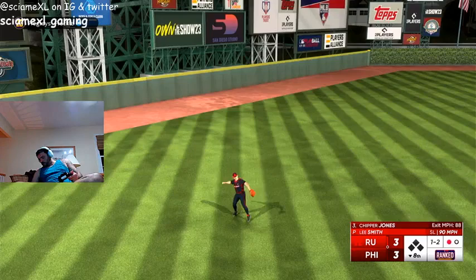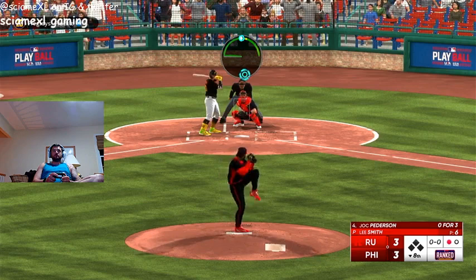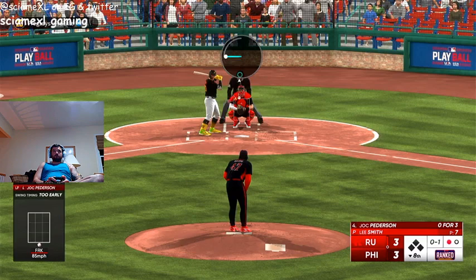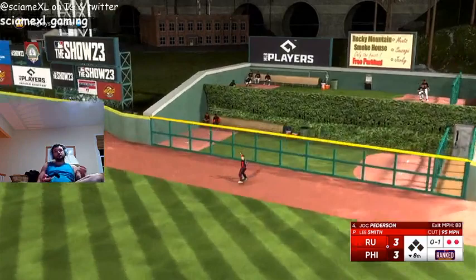Here's Jack Peterson. Number 23. Jack Peterson. Swings through that one. 0-1. Peterson swings. Mashes one deep to right. Trout on the move, racing back. Pulls it in on the warning track.